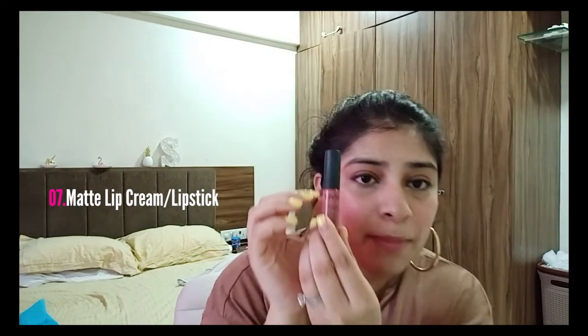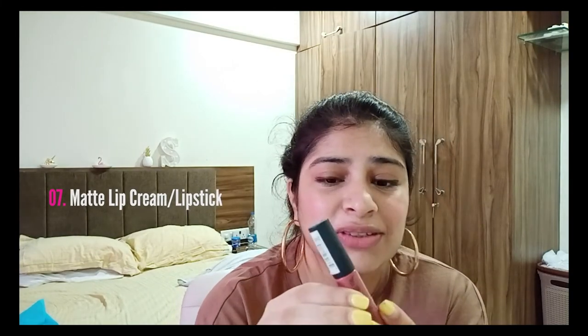And last but not the least, lips. You don't need to use a really complicated lipstick. Just get these, they call it the soft matte lip cream by NYX. It's like $700 or something like that, and it's just so cool. They're just matte lip colors and they look really natural. What I do is I apply a little bit of it on my lips. You can see it's not overbearing.